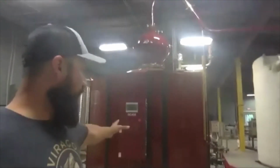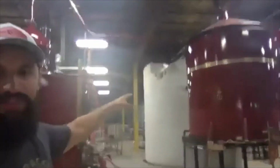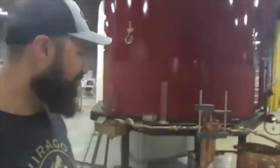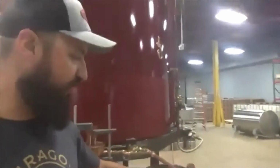So the direct fire along with the pot still, and then eventually it'll come out over here. We always joke that this thing is French because these very expensive brass handles here do absolutely nothing. That's how French it is. We always joke that it's just expensive and doesn't have any purpose. But we actually did do a run today, and so it'll come out, and then we have the heads, hearts, and tails, and the hearts come out here.